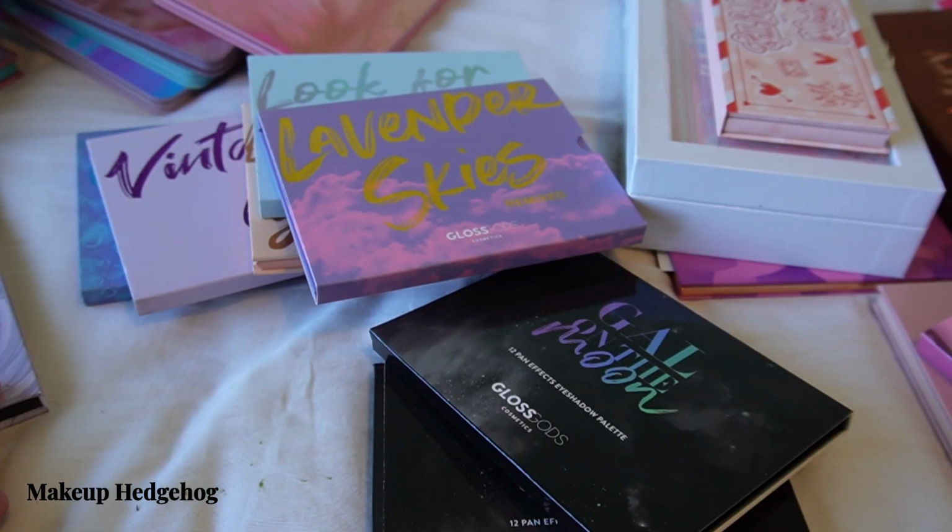But comment down below, what did you think about the palettes that I decluttered, or on the palettes that I kept, are there any favorites that are also staying in your collection, and what kind of makeup have you been buying and using lately? I'm certainly a person who's more into the seasonal makeup, so I like to rotate my palettes in terms of color story that I like to use during different seasons.